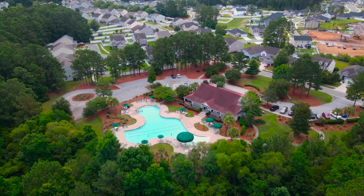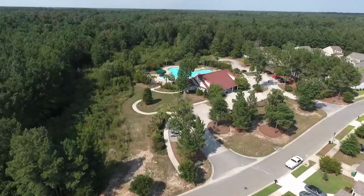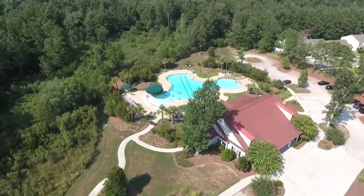And this is the resort style pool, tucked back near the woods. It's very private, and I've never ever seen it overcrowded. There's also a small fitness center in this complex as well.